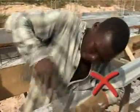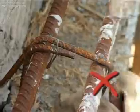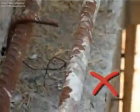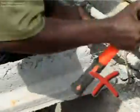Don't do this. Cutting or breaking the reinforcement or chiseling the pre-stressed ribs will compromise the structural integrity of the building.